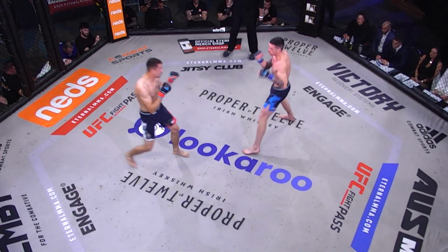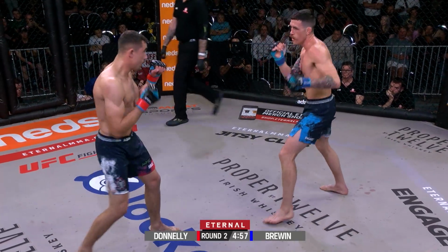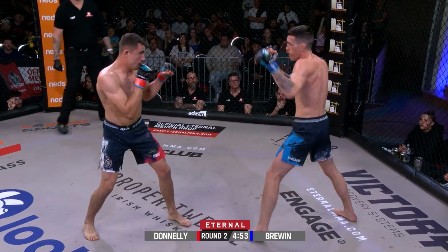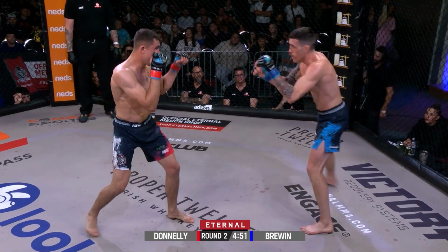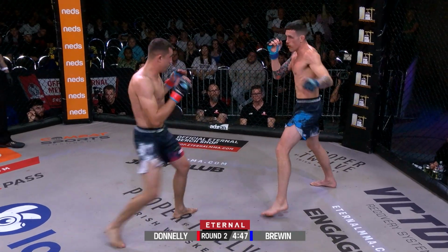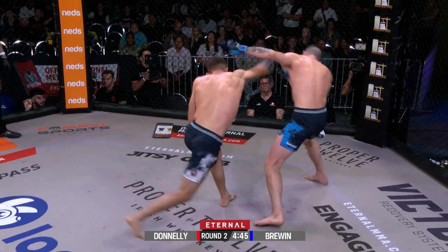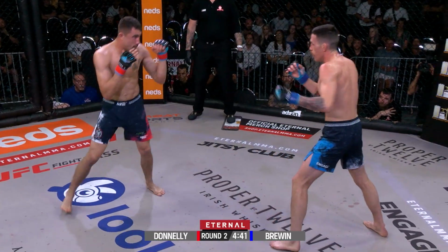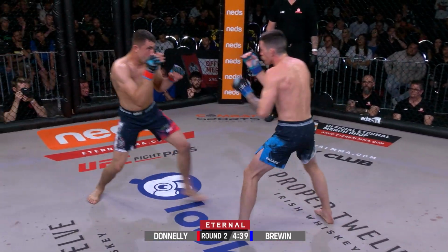Donnelly continues to press the action. Fight pass. Round 2 underway. Blake wasted no time again coming out with that jab. Double pumping that jab. Sticking it right in John's face. Beautiful right there. John's doing the right thing. He's chopping away at that leg there.